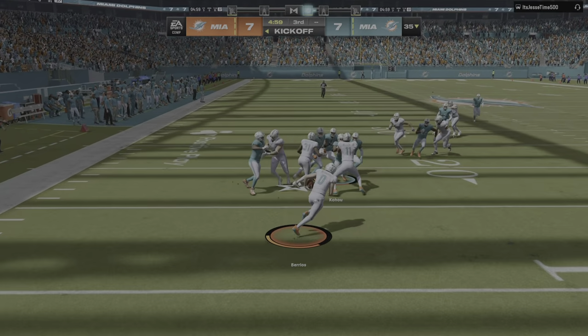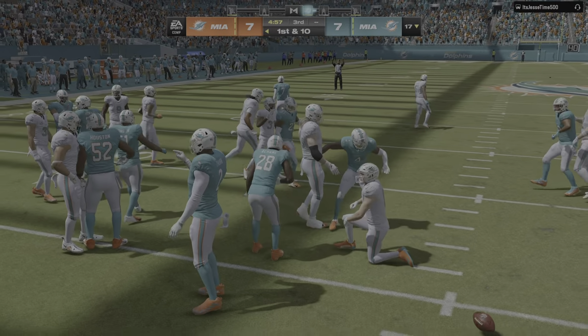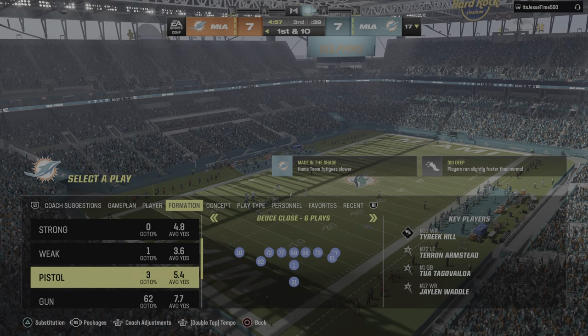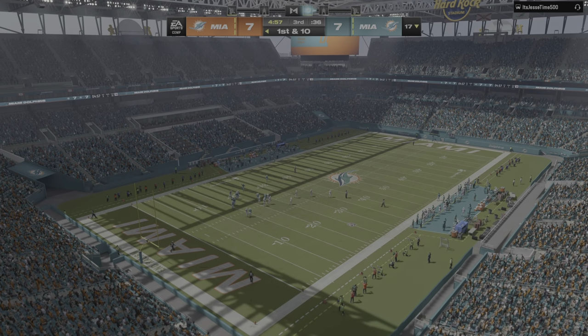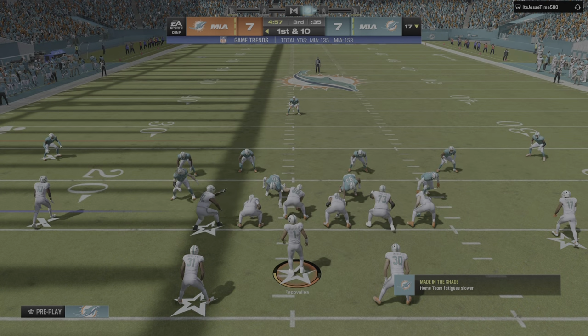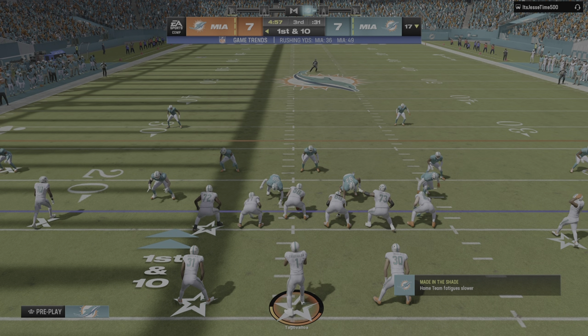Braxton Berrios selected to bring it out. And he will be brought down here inside the 20. Good coverage as he's dropped at the 17. First down Miami as they get set to start the drive. It's a tie football game here.